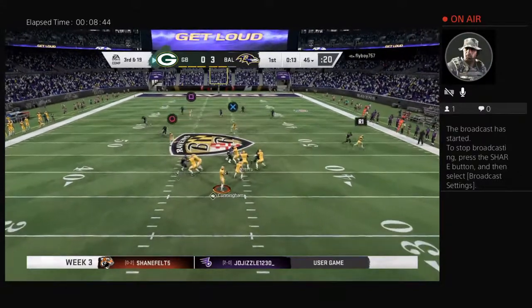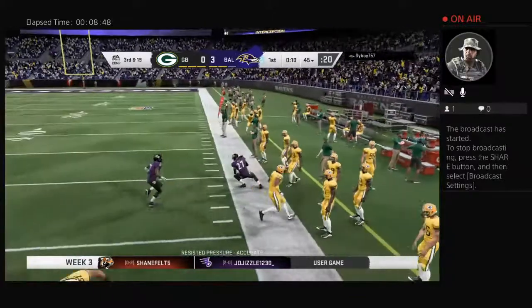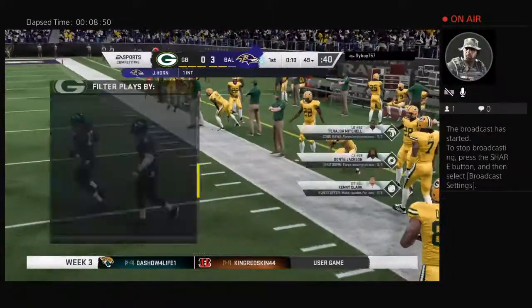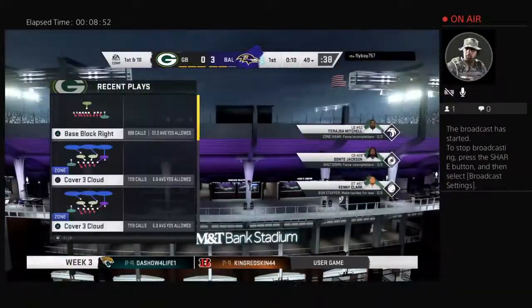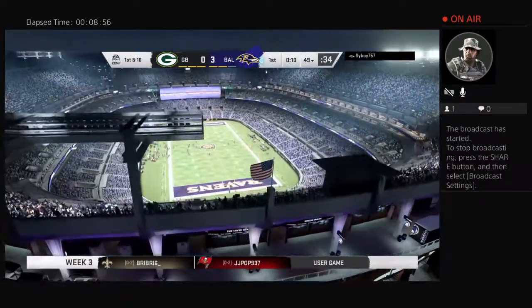Throwing on 3rd and long. Cunningham, and he fires one that's intercepted. Change his line up. They're too slow. Line up too slow. Yeah, wide open.